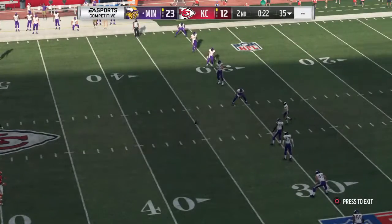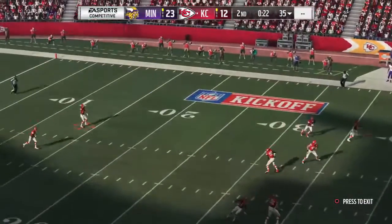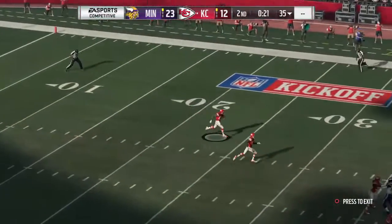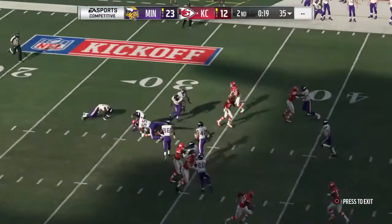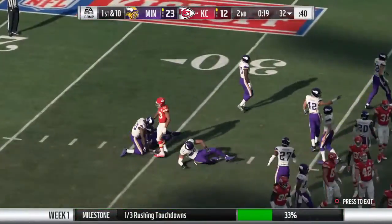Out is the kickoff unit as they run up and send this one away. It's a short kick, taking it to 15. And they're going to start this drive in pretty good shape as they get it up past the 30.